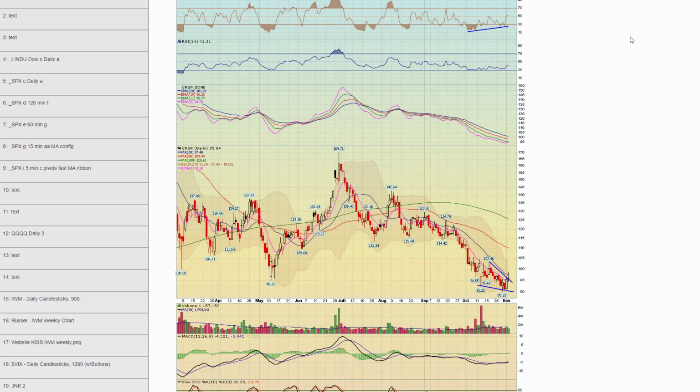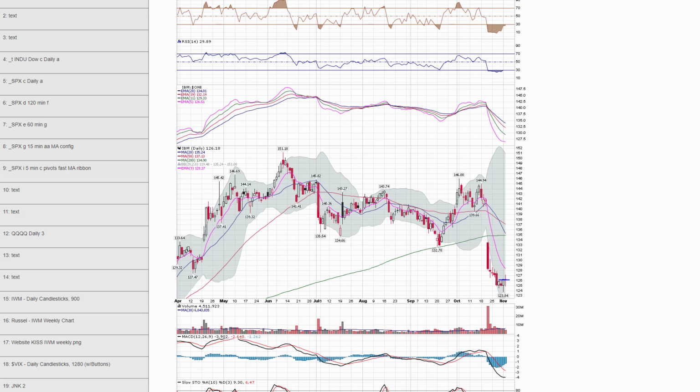Next. Chart 64, IBM. I talked about this on the weekend. It goes ex-dividend, I think, on November 9th or 8th. Make sure to check that. But you can get the dividend. It is quite oversold here. At minimum, it's probably due for some sort of bounce trade, reversion to mean.